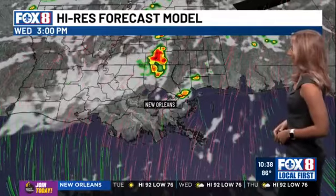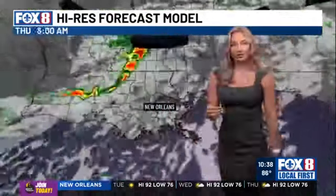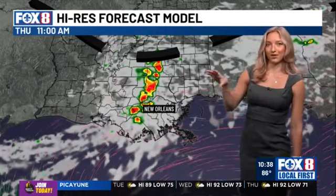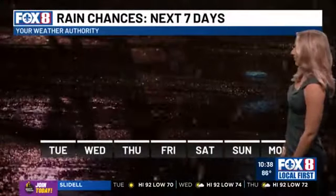Then we're watching more rounds of these very similar swirls coming by the next couple of days. Tomorrow, too, we could see some storms. And then Thursday, this modeling showing that swirl right over us. It's another one of those smaller systems. We call those mesoscale convective systems, which are just a fancy word for clumps of storms. So we'll watch for this each day throughout the rest of this week.